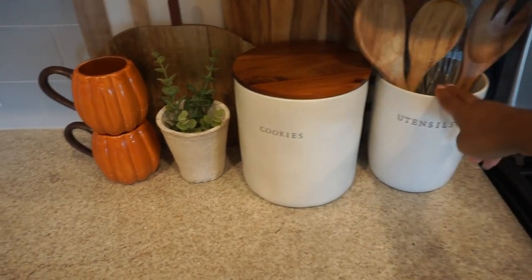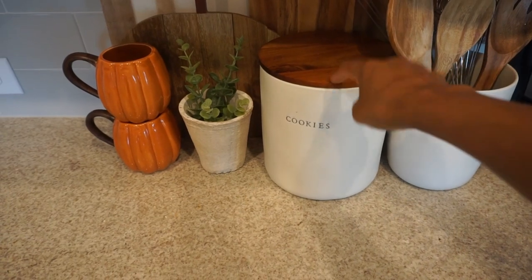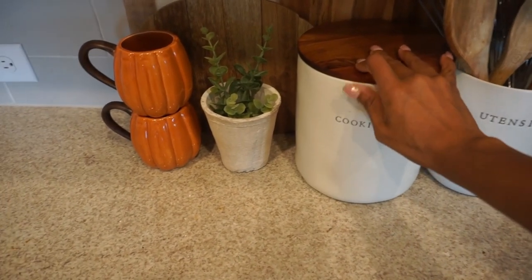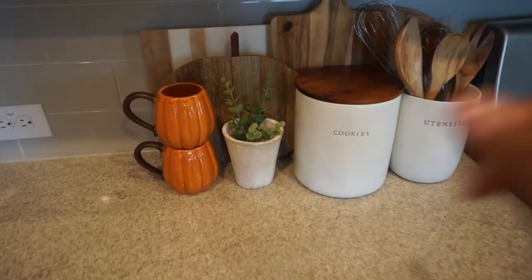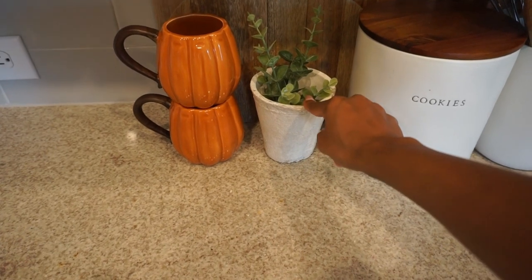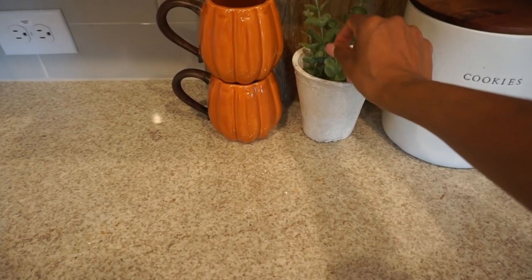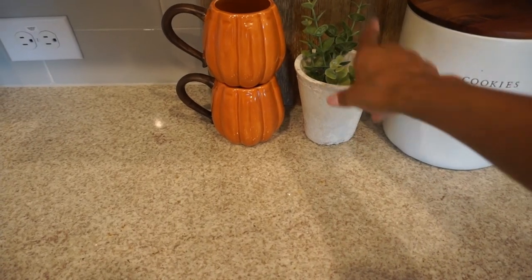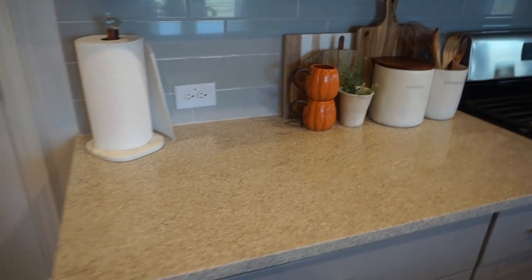So I have this bin from Target. And this, you saw that I keep our cookie cutters, just makes them easy to grab when we're making our sweet treats. This little pot, it looks like it's vintage, is from Michael's. And then this little sprig is from Target. Those cups are from Aldi last year, but love it.